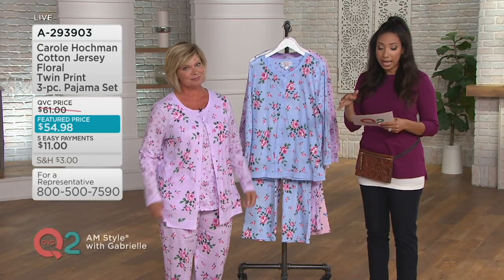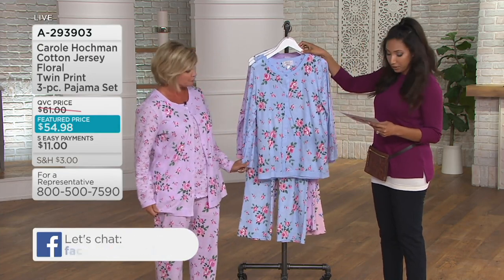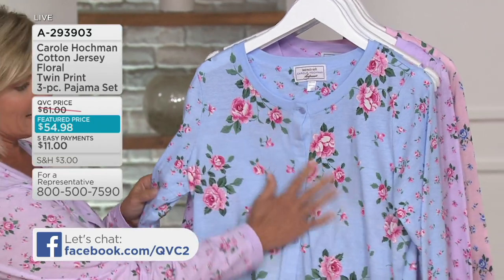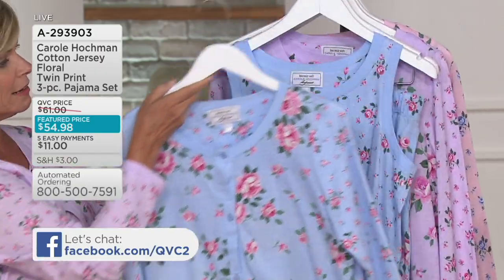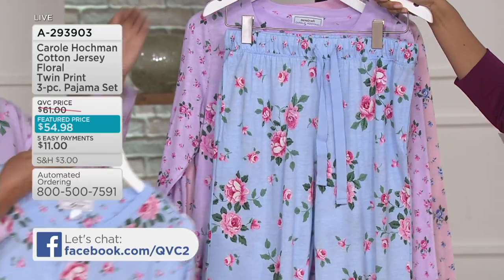It really is fantastic. Well, I'll show you the colors really quickly. This is available in our regular inseam. Here it is in your blue. They're all going to feature this gorgeous, cascading floral. Then we'll talk later a little bit about the twin print and show you the difference there. We're going to get the jacket, the tank, and the pants. So three pieces for $54.98.